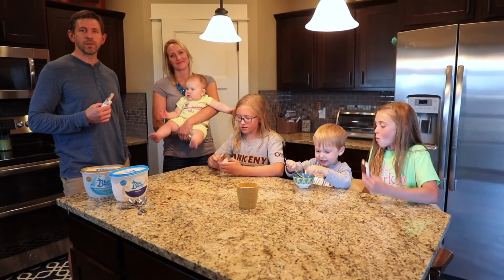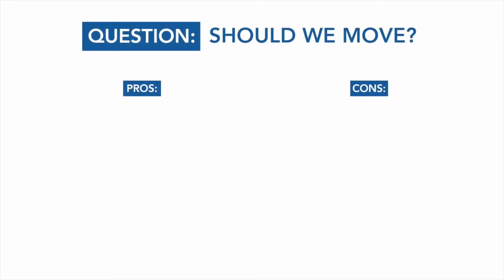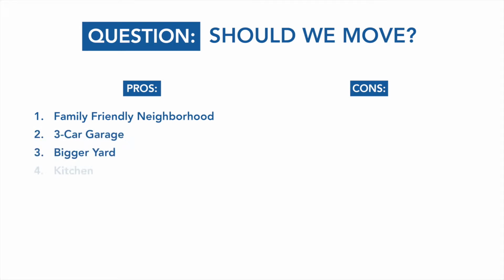So to go through an example, let's say you can't decide if you should move. Where do you even start? You'd start with your pros. Perhaps it's to be in a more family-friendly neighborhood, and to have a 3-car garage as opposed to your 2-car garage. You might want a bigger yard for the kids, and you can't live without an oversized kitchen and deck.